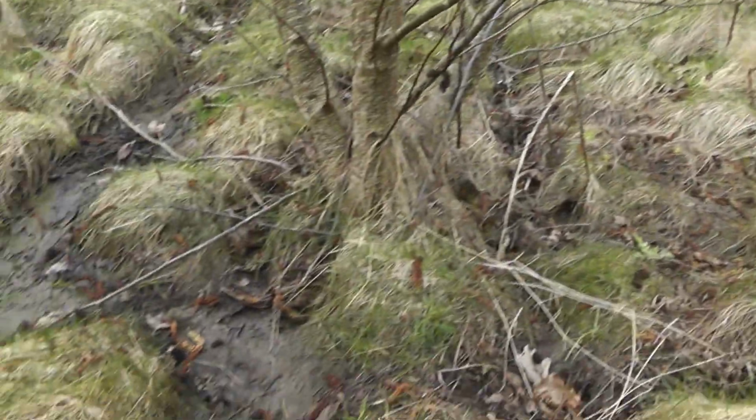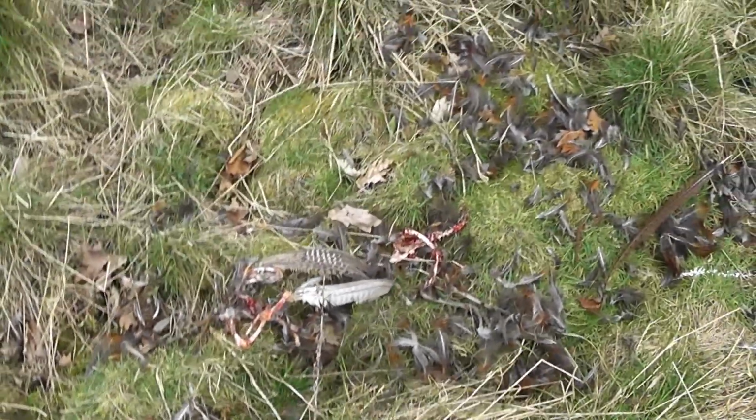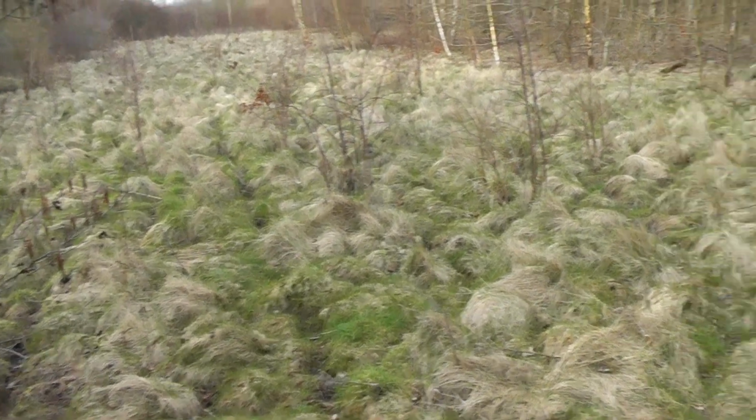I thought I saw a footprint, but no. Anyway, just thought it was worth noting. It doesn't look like the work of a fox, which would be, as far as I know, the only thing that would take a pheasant in this countryside. Anyway, over and out for now, and I'll let you know if I find anything else.